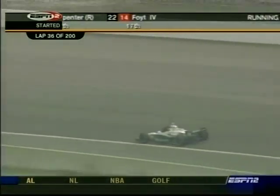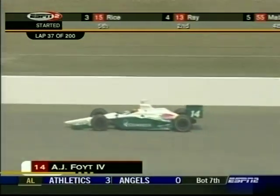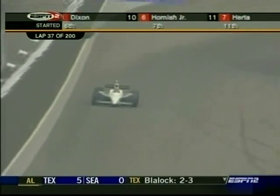Jack Arute, what's his story? Well, I guess you could call it electrical issues, Paul. They came in complaining of zero fuel pressure. They changed several of the electronic boxes, the fuel pressure returned, and they sent him back out. It gets him out of sequence, however, because pit stops, as you said, are underway. Look, on lap 43 for your leader to pit for service.